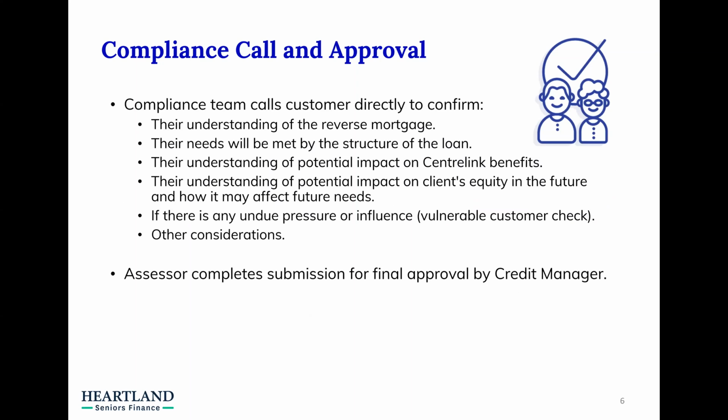So they want to confirm the customer's understanding of the reverse mortgage. They understand how it works. They understand that no repayments are required to be made. They can stay within the home for as long as they like, and that interest is added to the loan balance monthly. They need to confirm that their needs will be met by the structure of the loan. So we want to look at the structure of the loan and see that it does make sense, and that the client understands that that structure is there to meet their needs.